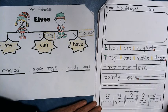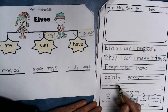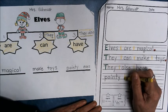Now, I just realized that I didn't challenge you to write this last sentence by yourselves. There's my red period. There's my green capital at the beginning. So I'm sorry. I just did it right along with you. Did you try to do it by yourselves? Or maybe you just did it with me today. That's okay. You have finger spaces in between.